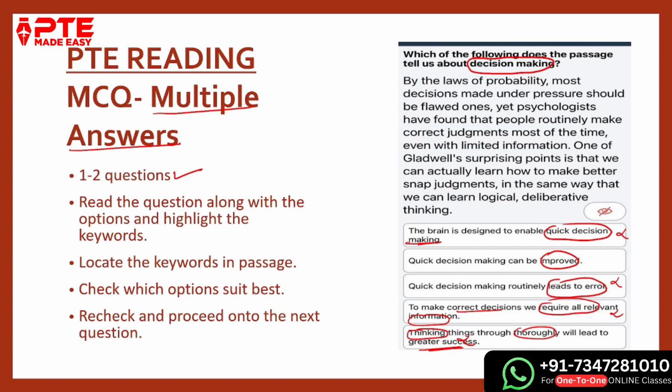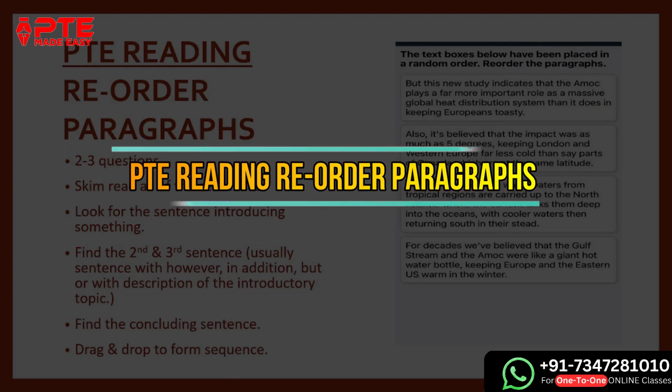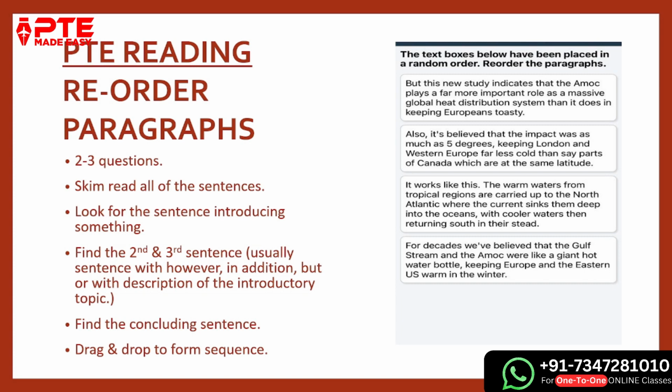1 or 2 questions in total. Now we have reorder paragraphs. You must be thinking, what is this question like? So first of all, reorder paragraphs has a total of 2 to 3 questions. Firstly, you have to skim read all of the sentences. You have a total of 4 sentences and you are going to simply drag and drop, or drag and arrange.